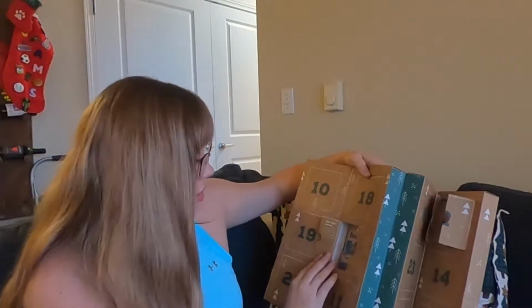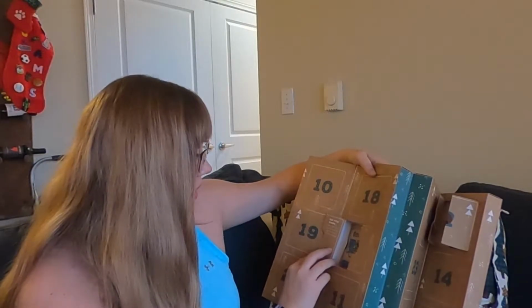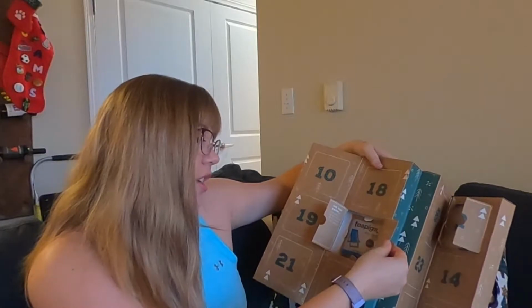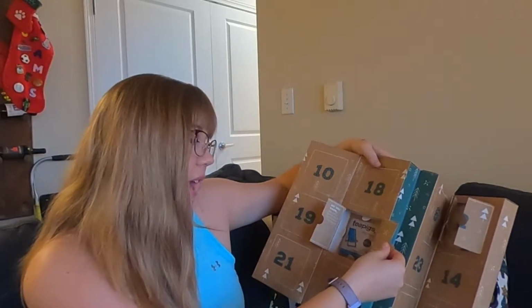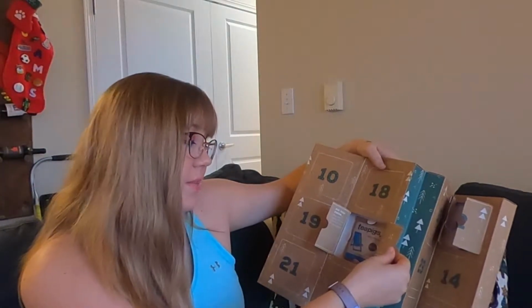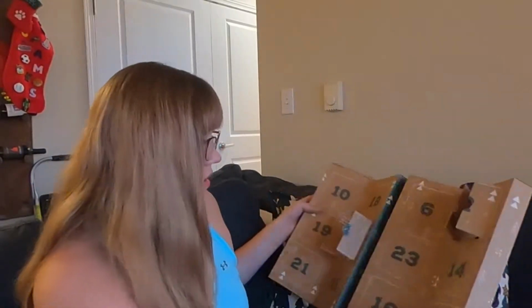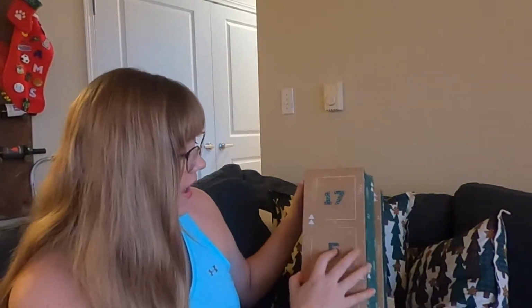Did you know New York is believed to be the birthplace of the tea bag? A tea merchant inadvertently invented it after wrapping his tea in silk bags to keep it safe in transit. That's cool. This one is called Lazy Days. It's lemon and ginger. Number 5.